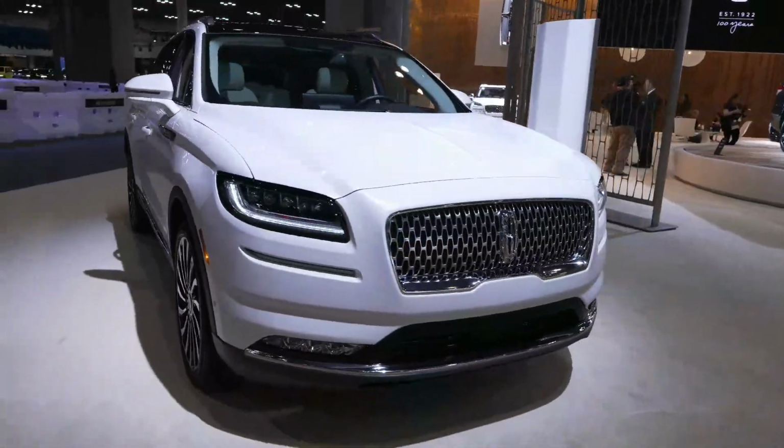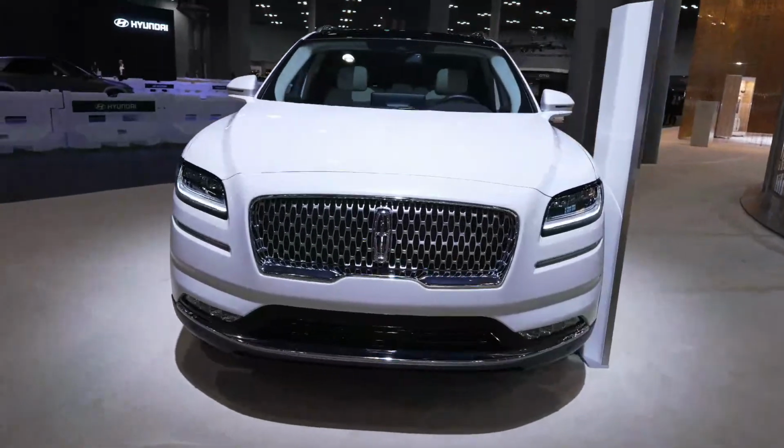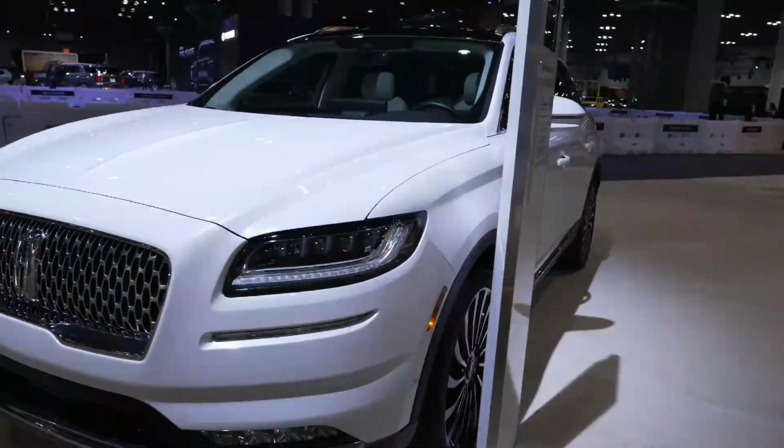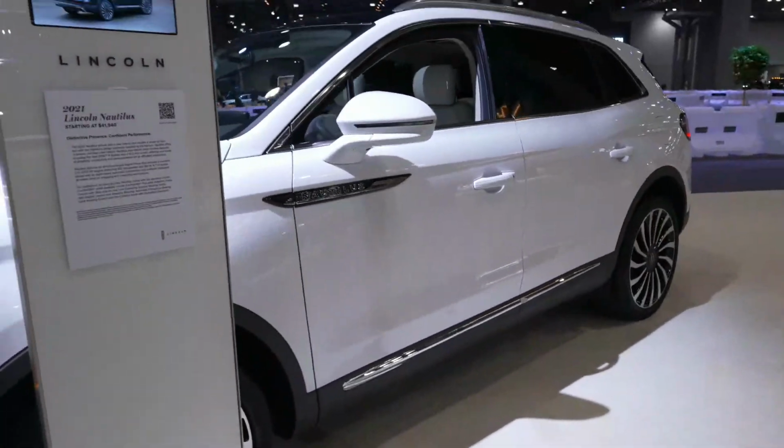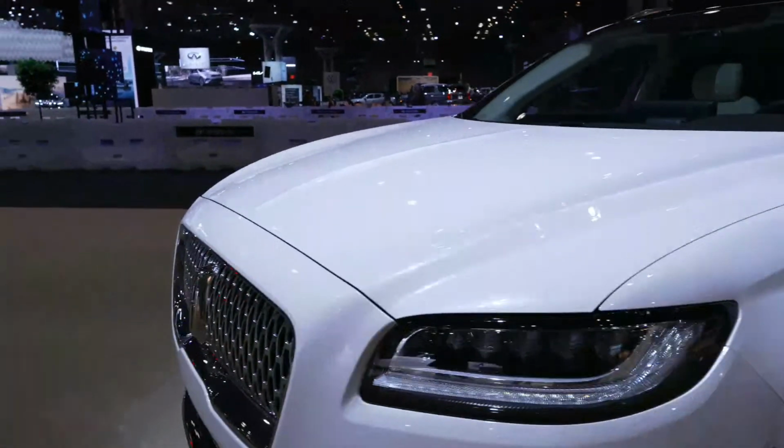Would I get the Nautilus? I don't know. It's hard to go back once you have an electric vehicle. The torque, the instant acceleration. It's not about 0 to 60. It's that instant response. Can't get enough of that.